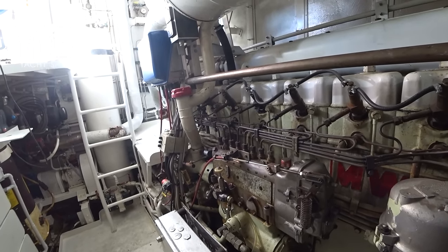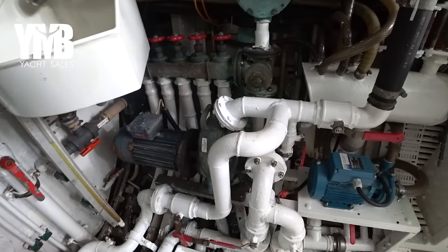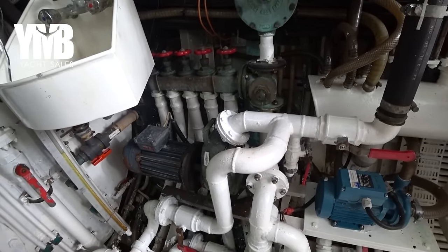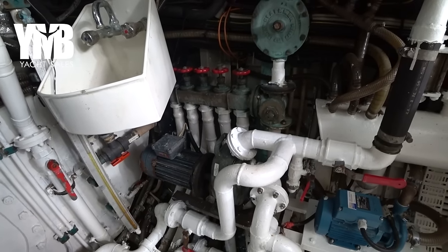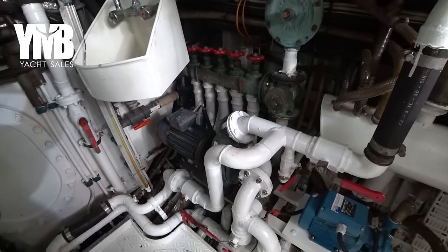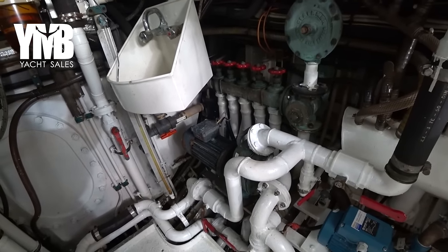So yeah, that's the engine room. Behind me there is a big electrical pump. This pump has kind of a distribution system. It functions as a fire pump, bilge pump, and also quite interesting, it can also back up the main engine as an additional secondary cooling system if the cooling system of the main engine fails.